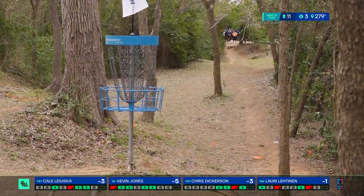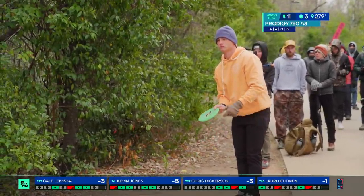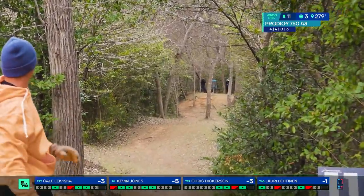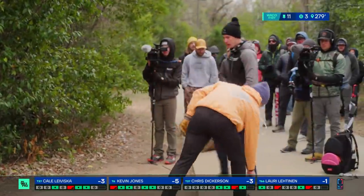Good shot for Cale. Unfortunate, filtered back down the hill a little bit. He's going to have an edge of circle uphill putt for the birdie. Sidearm flip up with an overstable putt. Oh. Not as overstable as he would have liked it to be. Man. I believe that was his A2.